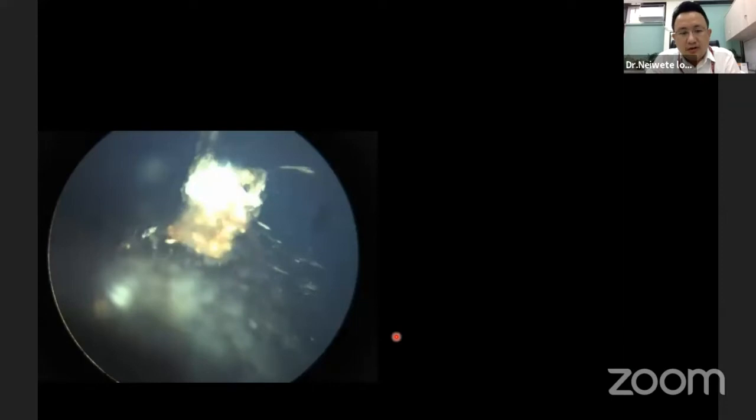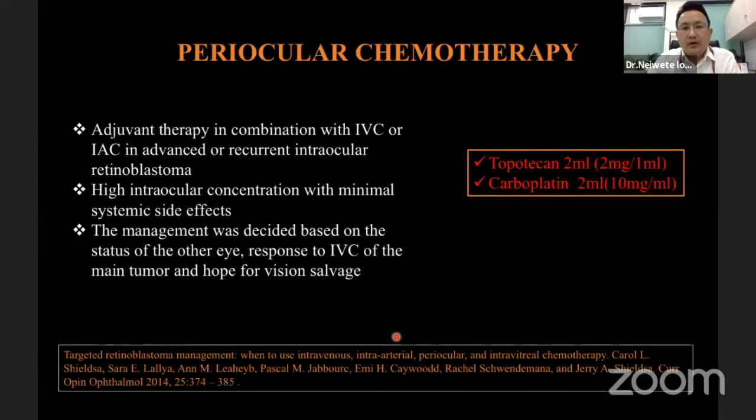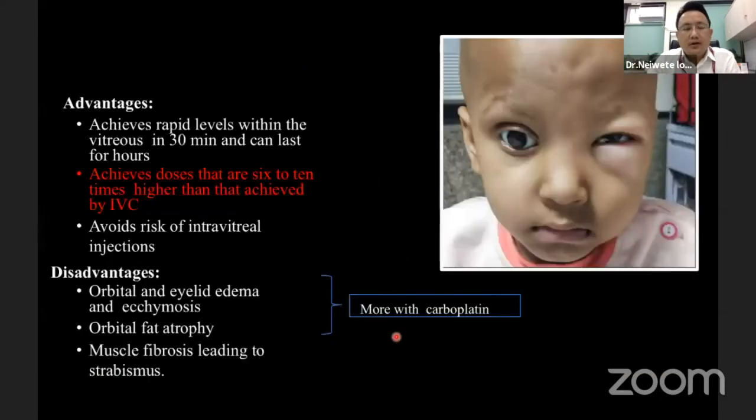There's one case here with active vitreous seeds. After 2 doses of intravitreal chemotherapy, you see a good response. Another is periocular chemotherapy. We give topotecan or carboplatin, which is used as an adjuvant with IVC or IAC. The advantage is that it achieves a high dose, 6 to 10 times higher than that achieved by intravenous chemotherapy.